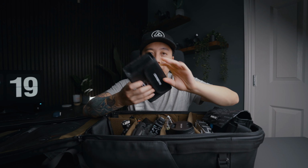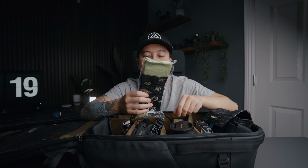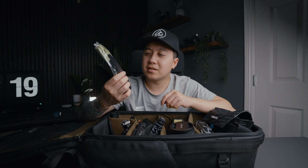Moving over here, we have some drone batteries, which I keep in this slot right over here. And next to the drone batteries, I have some, how did this get in here? I have some Seagate socks. The socks right here I got from NAB. I don't know how this got in here, but everyone needs an extra pair of socks, right?